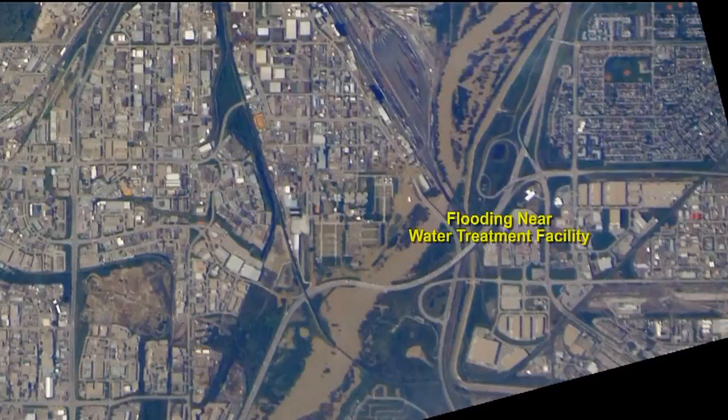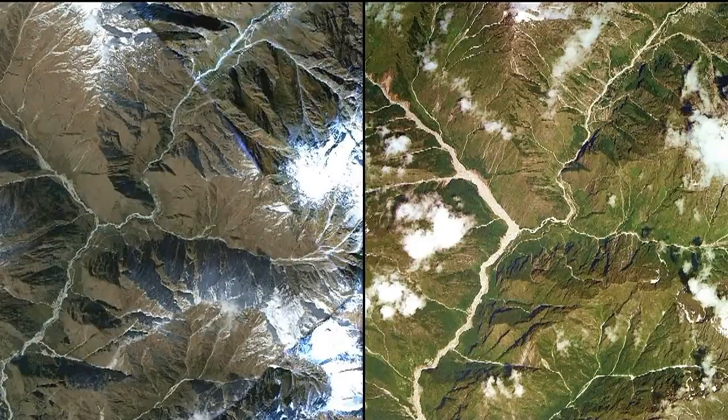A wide-ranging flood event there. Several cities, Badrinath, Joshimath, Rudraprayag, several cities up there were hit. This was primarily because of an early onset and a more severe than normal onset of the monsoon rains. It was a really significant flood event.